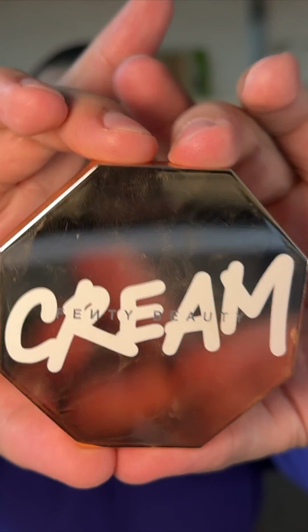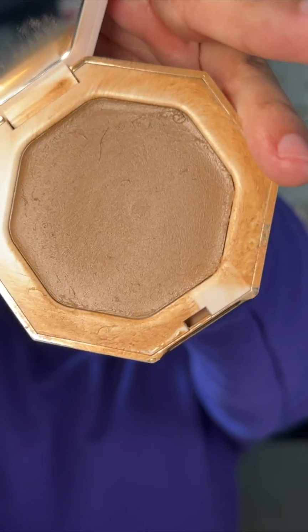All right, today we're going to talk about my favorite bronzers. We're going to start off with my favorite cream bronzer right now. I'm looking for a more affordable option, so bear with me while I try to find that. But it is the Fenty Cream Bronzer. I have mine in the shade Macchiato 3. Macchiato, I think. This is really easy to work with.